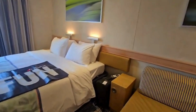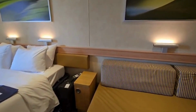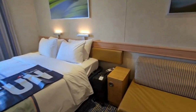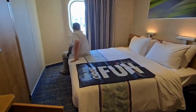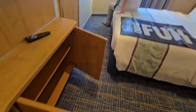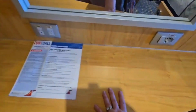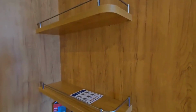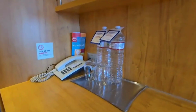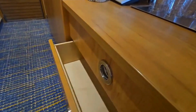Honestly, we generally get a balcony room, but this Oceanview was certainly doable, and it had everything that we needed. When you first come into the room on these ships, there is a restroom right there, and I'll come back to that. But as you go into the room, you can see that there is a sofa with a little table in addition to the bed and some other space.